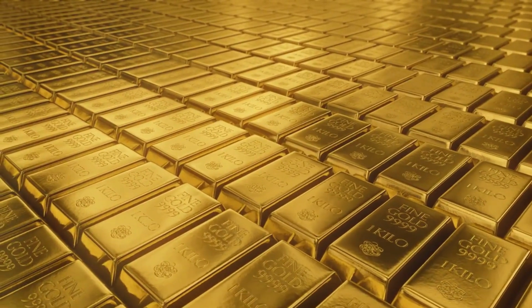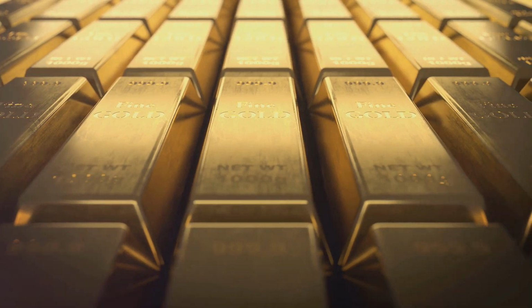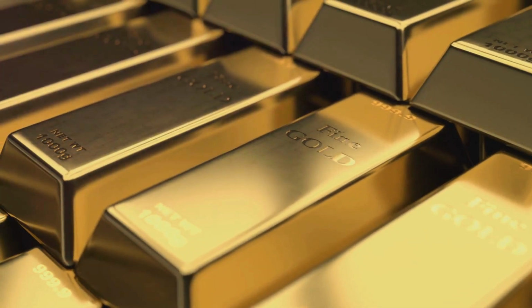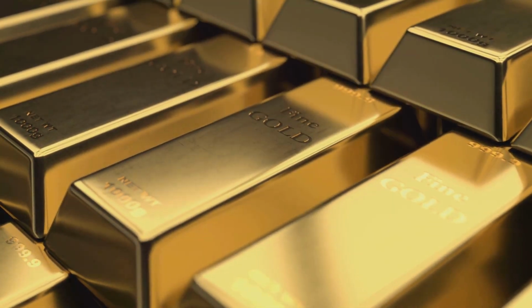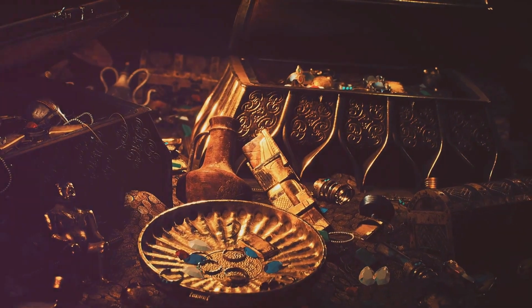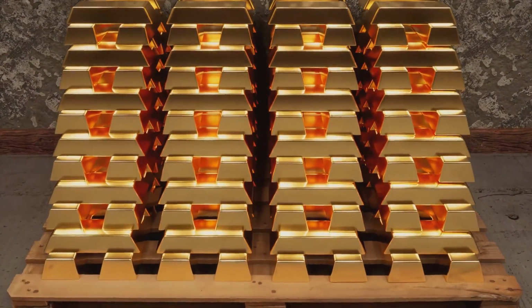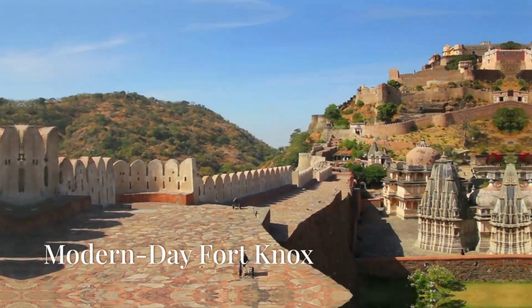The gold stored at Fort Knox is primarily in the form of gold bars. Each bar weighs about 27.5 pounds, making it extremely valuable. The total amount of gold stored is estimated to be over 147 million ounces. In addition to gold, Fort Knox has also housed other valuable items over the years. These include important documents, rare artifacts, and even foreign currency reserves. The depository's role as a secure storage facility is unparalleled.